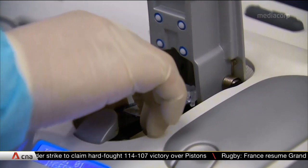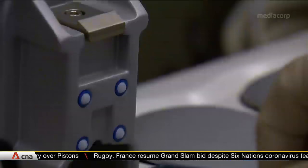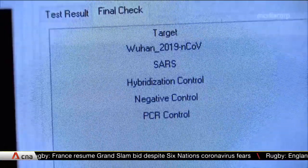Only one swab test was conducted in the first 12 hours since the measures kicked in. The lab, which has a team of 20 scientists, can test up to 200 swabs a day.